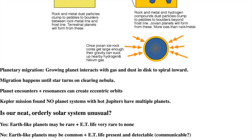If a planetary system like ours is not unusual, or life could arise in a planetary system really different from ours, then Earth-sized planets in the habitable zone of their star may be common, and extraterrestrial life could be found in lots of places, and maybe even some planets might have civilizations with whom we could communicate.